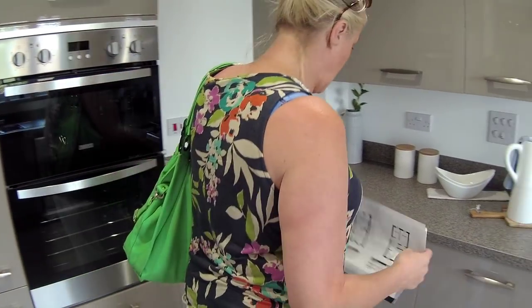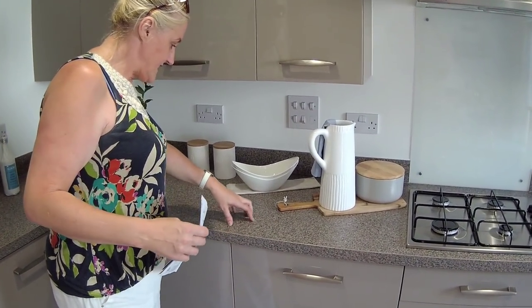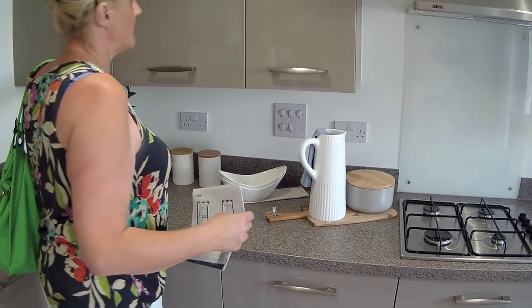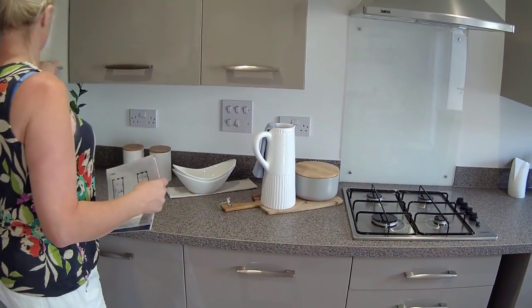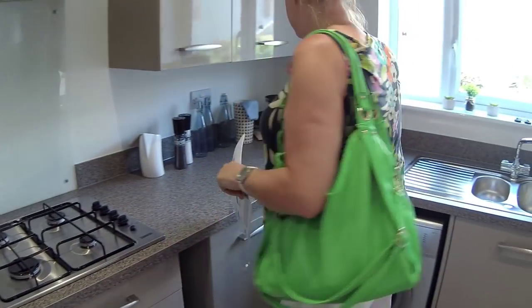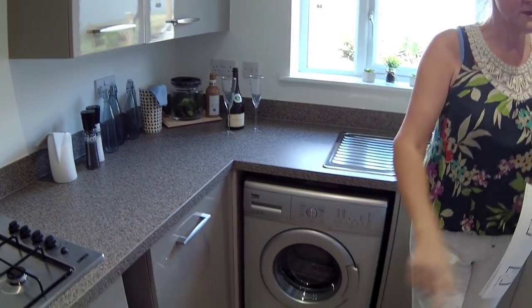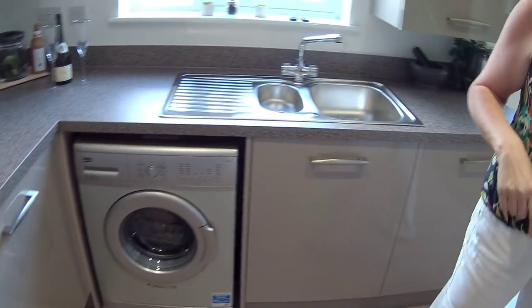Very, very nice, high gloss. Nice work surface actually, it looks like a resin, but it's not, it's flat. Lovely. You've got plenty of plug sockets and a bank of switches there to control all of the appliances. They've got standalone appliances in this kitchen, so you've got a separate washing machine and a fridge freezer there.